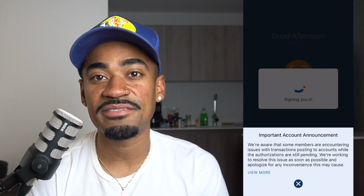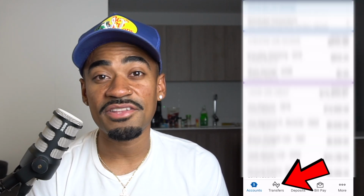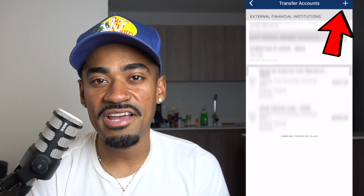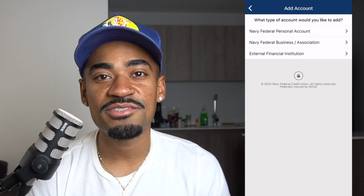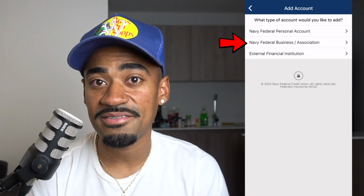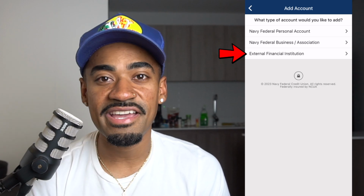Once you're logged in, the first thing that you need to do is add the transfer account information. So go ahead and click transfers on the bottom below. Then select view or add accounts. You will then select the plus sign on the upper right corner. Then choose whether you would like to add a Navy Federal personal account, a business or association account, or an external financial institution, aka another bank.